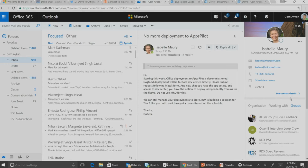Question? Yes. The work suite is based on her activities in areas that I also have permission to. So if we're part of the same group and she's communicating with a lot of people in that same group and I could actually see that activity, then that's a public signal that lets her know that she works with these people. But if she was emailing somebody private, that would never show up here.